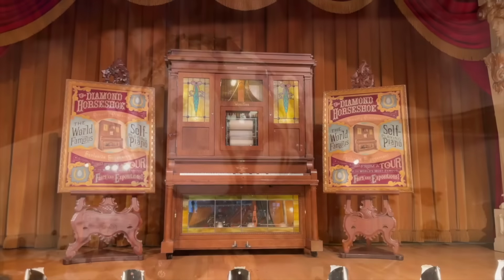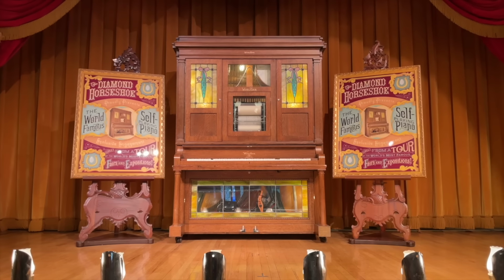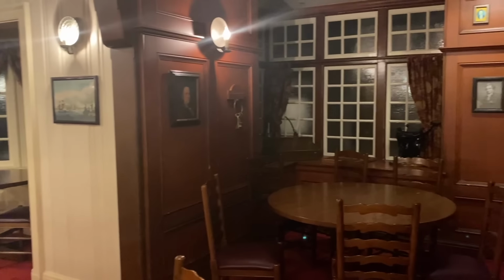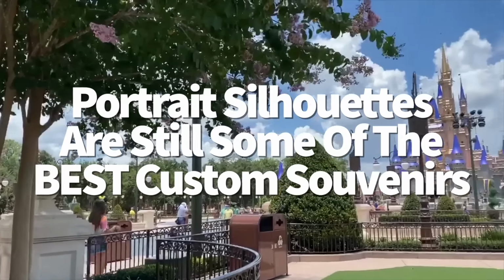The biggest thing you'll have to decide on is whether you want saloon vibes or colonial vibes surrounding you while you dine on your all-you-can-eat spread of turkey, mashed potatoes, mac and cheese, but I usually choose Liberty Tree Tavern because, again, tomato baby. We've been really big on the custom, unique, one-of-a-kind Disney World souvenirs lately, right?